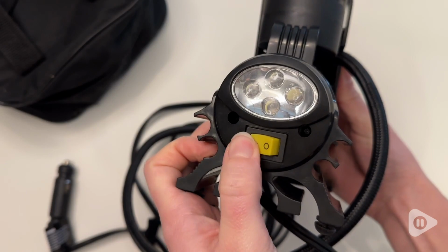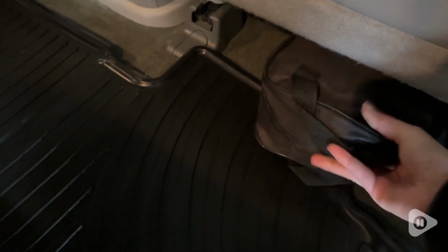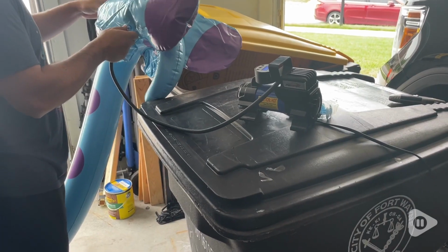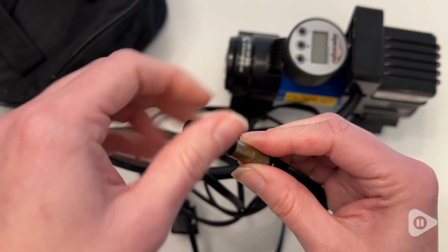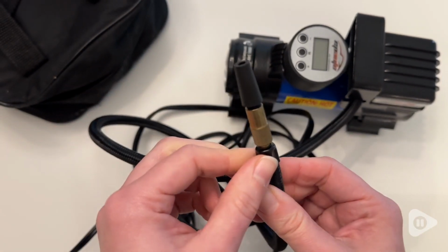I love how small and compact this is, and then it comes in its own carrying case. You can easily put it in a trunk or even slide it underneath the seat. We not only use this to inflate our car tires, but we've used this to fill up inflatables in the summer. It has a nice attachment that we use for that, but you can use it for bike tires as well.